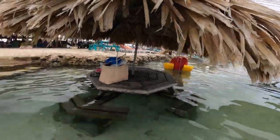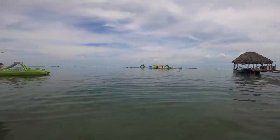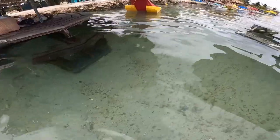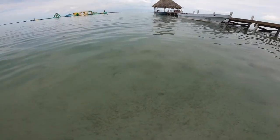We got a palapa seat in the water. There's fish swimming at our toes. Kids are in the floating park right now. So you can see little tropical fish will come swim in here. Standard ones like this little white and zebra fish. You can see some other fish right here.